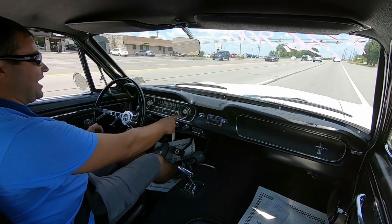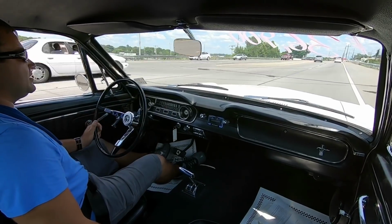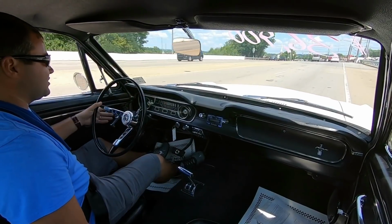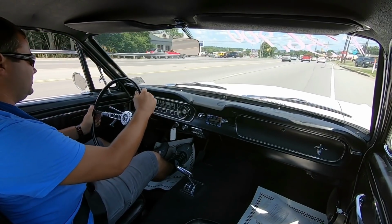And the temperature gauge is coming up. The gas gauge is floating around a little bit. We're going to stop, put about $20 worth of premium fuel in it, see if it comes up. If so, then all of our gauges work. I think everything's working in this car so far. Turn signals are popping up on the dash. The switch feels good.